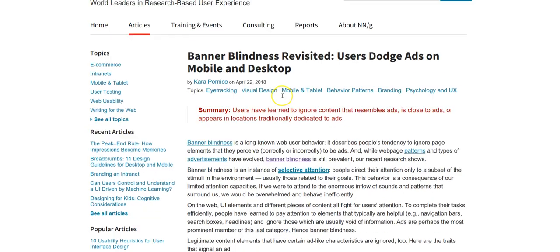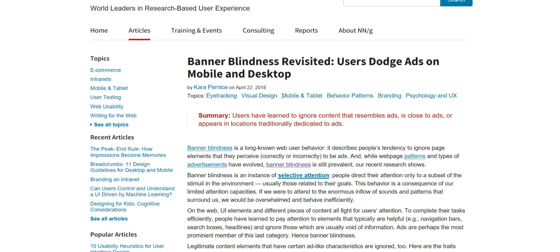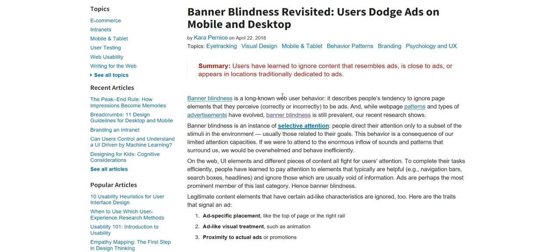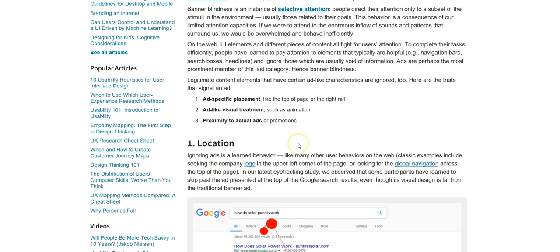So this Nielsen Norman Group study was titled Banner Blindness Revisited: Users Dodge Ads on Mobile and Desktop. And there are some different software tools out there which can track where people's cursors are going on your web page. Also in here, I think they do studies that follow your retina and see what people are looking at.